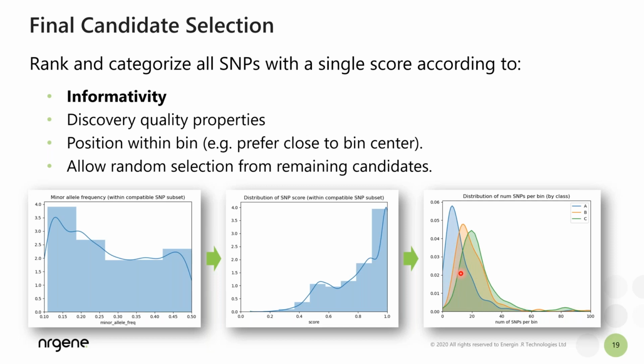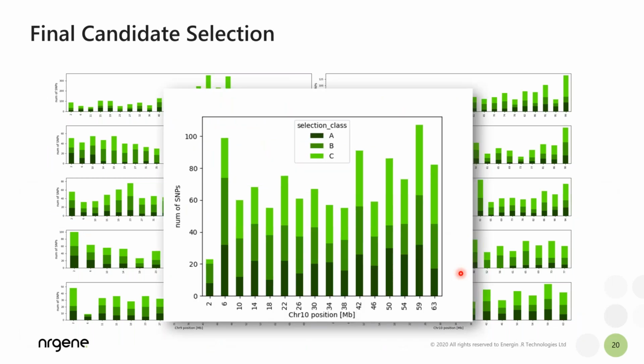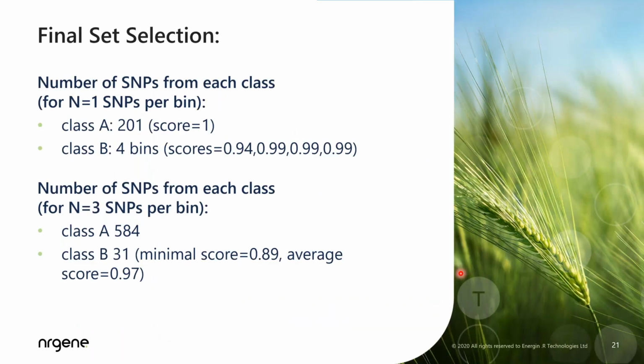And using that, this is the genome-wide distribution of those filters. So you can actually see how A, B, and C are located, and those are actually the final selection that we could make. So if you want for N1, meaning to choose one SNP per bean across the genome, almost all of the SNPs that were chosen were of class A, meaning they all had the maximal score using our ranking system, and only a few had class B. And if you want to choose 3, there would be a bit more class B, but still their ranking would be relatively high, and that could enable, for example, doing a larger panel if needed.